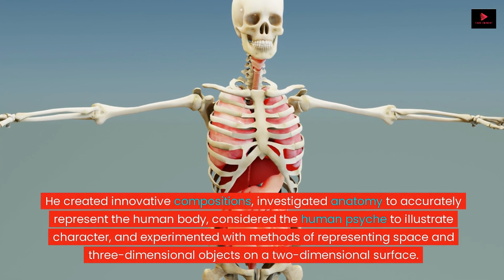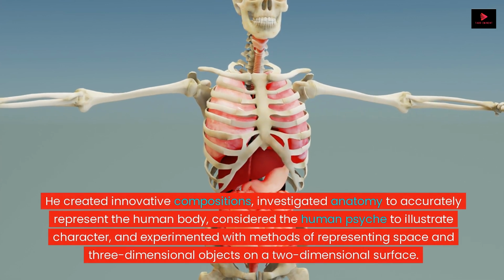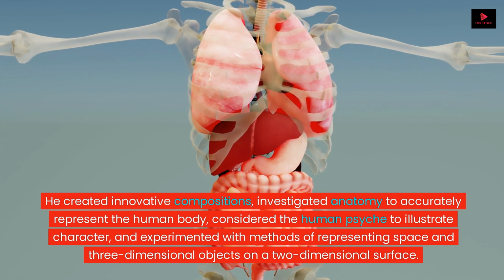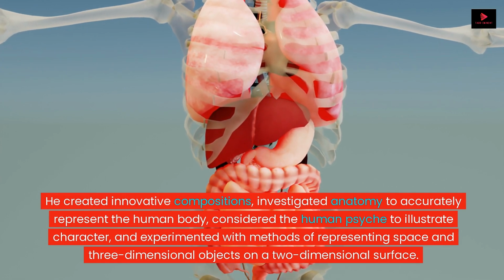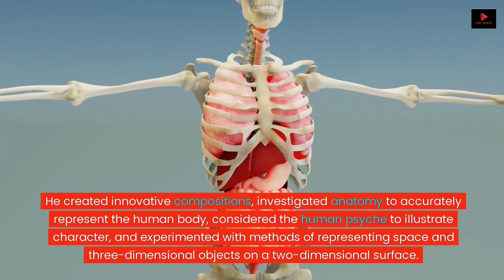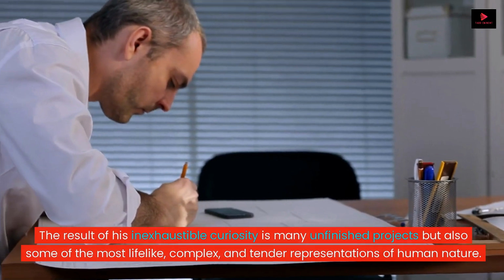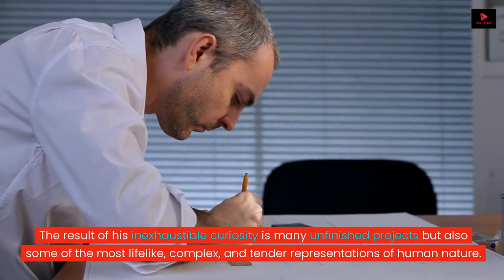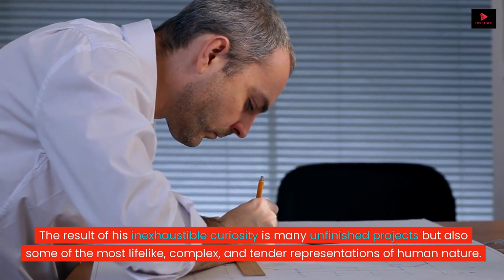One of the great Renaissance painters, Leonardo da Vinci continually tested artistic traditions and techniques. He created innovative compositions, investigated anatomy to accurately represent the human body, considered the human psyche to illustrate character, and experimented with methods of representing space and three-dimensional objects on a two-dimensional surface.